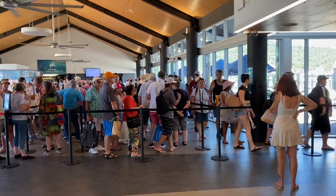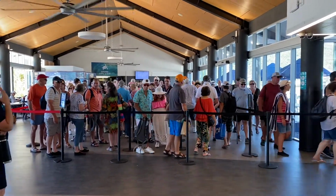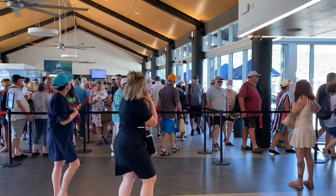It was a baking hot day, and although the ship's crew came around with cups of ice water, it was little comfort to those that had to stand in direct sun. For context, I joined the tender queue at 2 p.m. and walked into my stateroom at 3:44 p.m.